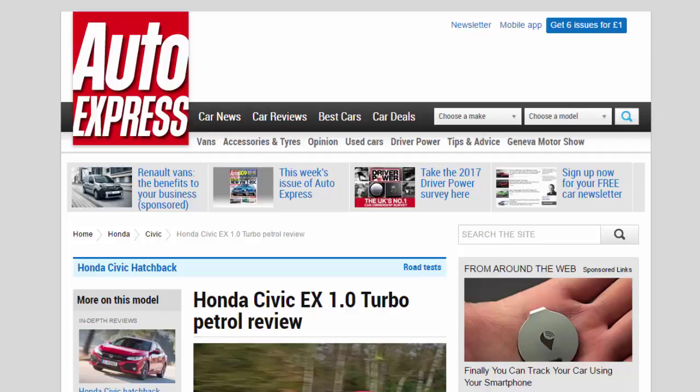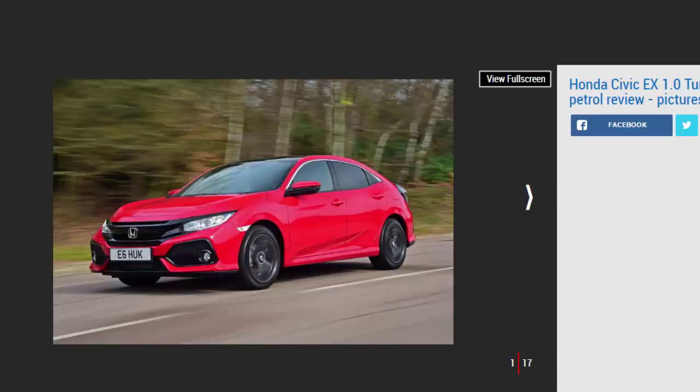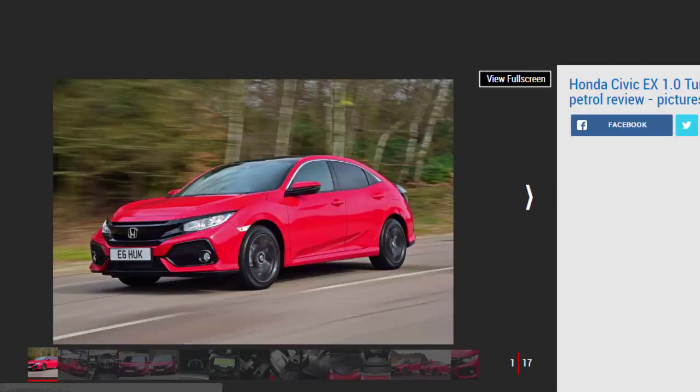Honda Civic EX 1.0 Turbo Petrol Review. We test the new Honda Civic on UK roads for the first time in X trim with the 1.0 turbo 3-cylinder engine.